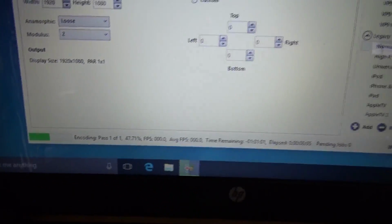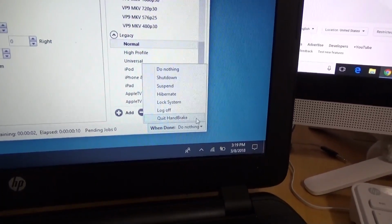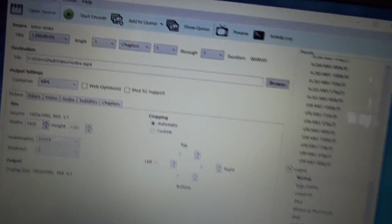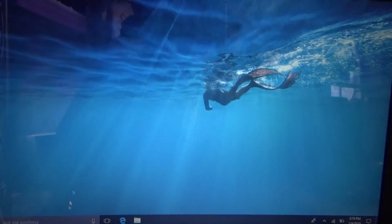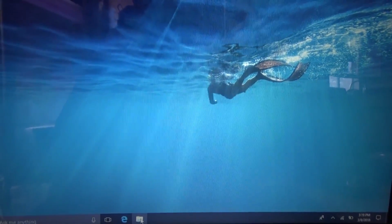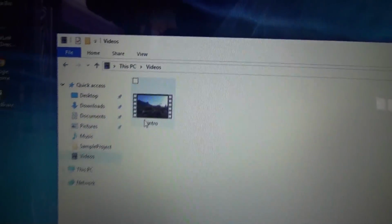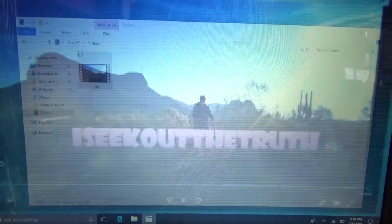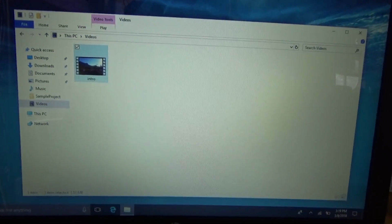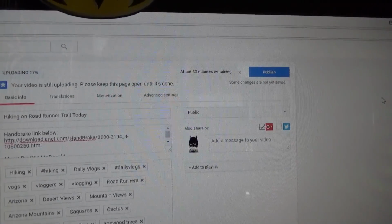It will tell you down here the processing. And then over here you set what you want it to do when it's done. I want it to quit Handbrake when it's done. Queue is finished. It's that fast because it's an intro. So then you want to close this and go look where you have it saved. I had it saved over to videos. Click videos, and there's my intro right there. What it does is it compresses it to a smaller file, and then it allows it to upload to YouTube faster. Down to 15 minutes now.